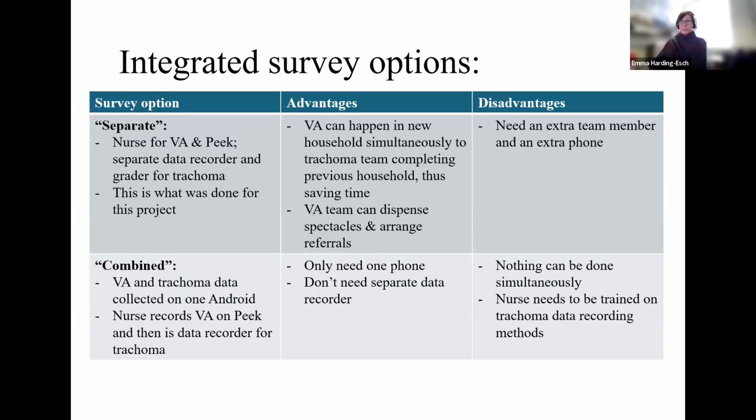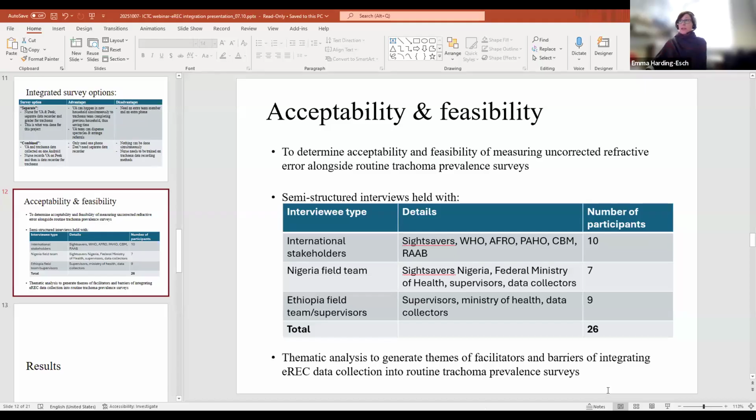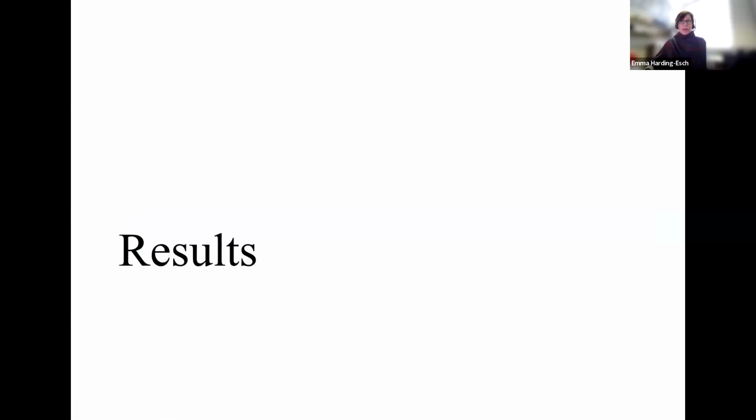Next slide, please. And then finally, to determine acceptability and feasibility of this integrated approach, we conducted a qualitative study in which semi-structured interviews were conducted with different stakeholders. The interviews were recorded and analysed to generate themes of facilitators and barriers of integrating eREC data collection into routine trachoma prevalence surveys. So moving on to the results.